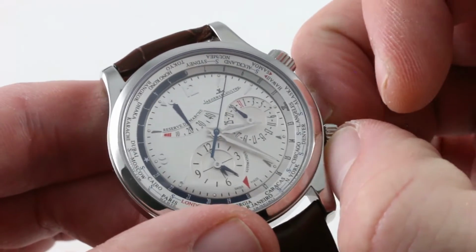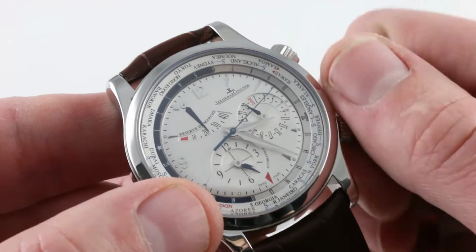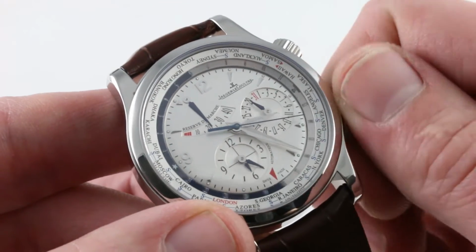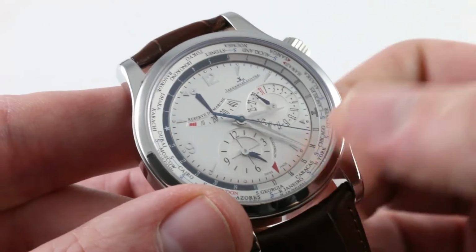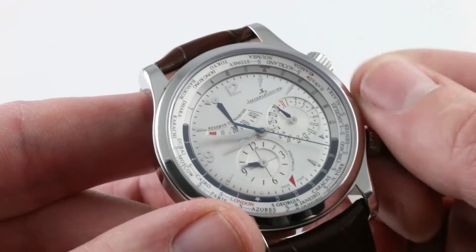Now there's another way to adjust that time zone. You can adjust it independently. You don't move the city, you just move the time. Again, the reference ring, the 24-hour, is adjusting in relation to the reference time zone, not the time at the center of the dial. I pull the crown out, now I hack the seconds hand, and I can adjust everything in sync. But notice that the reference city does not move when the watch is in this setting mode.